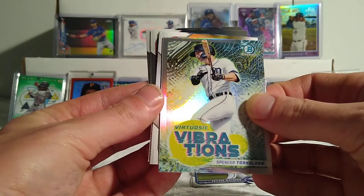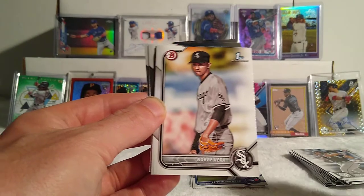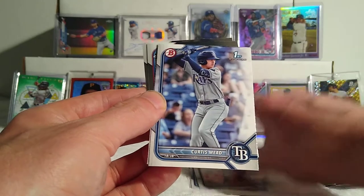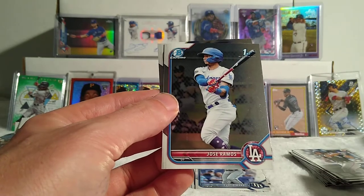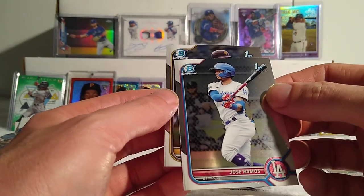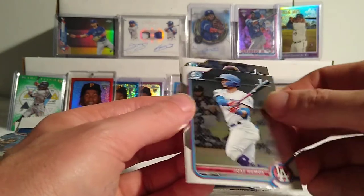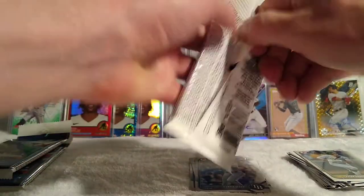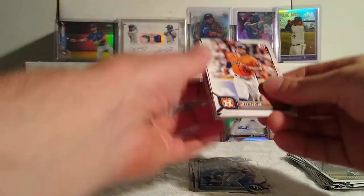I've bought into some breaks for 2022 Bowman or Series 2. And I'm telling you, man, some of those short prints are fire. Got Vera, Curtis Meade, Tyler Soderstrom, Jose Ramos, first chrome, and Brandon Valencia, first chrome. It's gonna take me some real practice, man, to get good with these youngsters' names. It's just how it goes every year. New kids on the block.